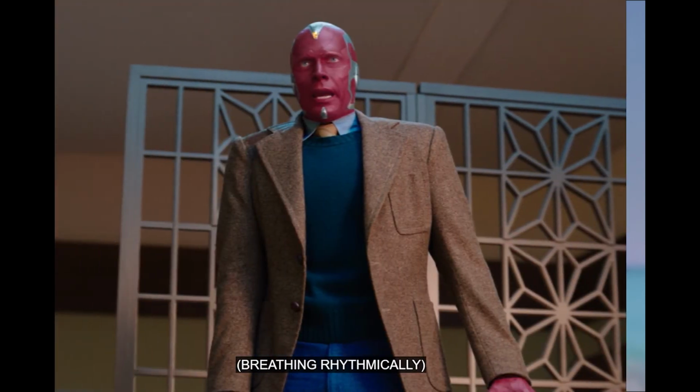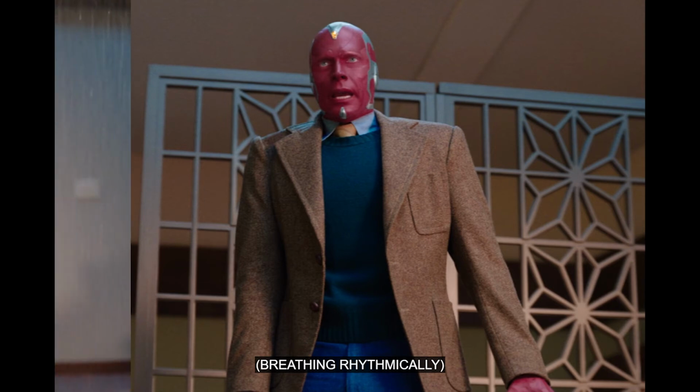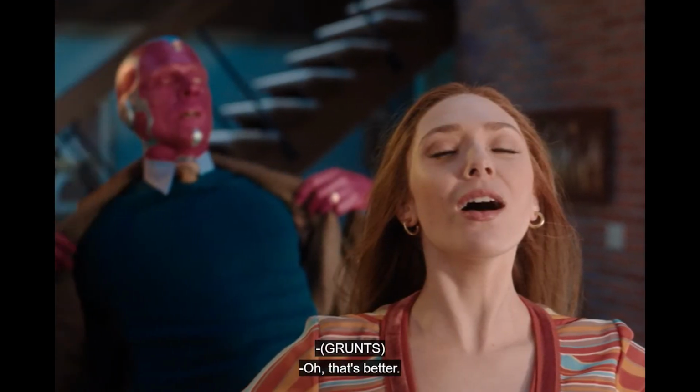Wanda then goes into actual labor with this fun moment of Vision experiencing panic, and then the water comes pouring through the ceiling, mimicking her own water breaking. Wanda takes care of this with her magic, and then Vision heads off to find the doctor before he heads out on vacation.